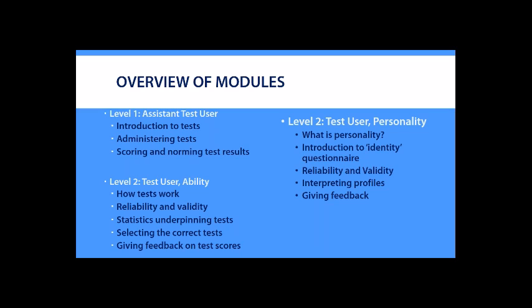The final module is the Level 2 Occupational Personality module. This takes testing one step further and explores it in greater depth by looking at what constitutes personality and how we apply these traits to occupational settings and different roles. To do this, we'll explore the personality traits using the identity questionnaire. This is a 36-scale online questionnaire that was first introduced by Quest Partnership about 20 years ago.